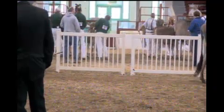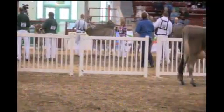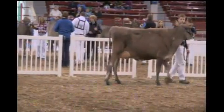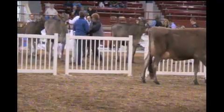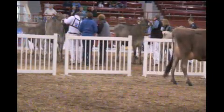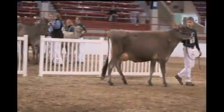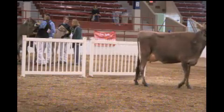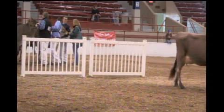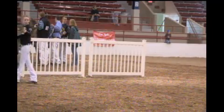Judge Little is selecting the intermediate champion of the Jersey Youth Show. The first and second place on deck to select intermediate champion of the Ultimate Jersey Show. For the junior 2-year-old, 77 and 76. Senior 2-year-old, 85 and 84. Junior 3-year-old, 89 and 28. Senior 2-year-old, 93 and 98 complete.